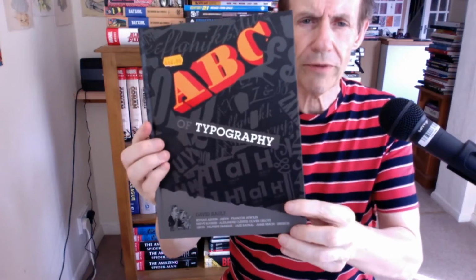This is a book review of ABC Typography. It's a graphic novel about type. How unusual is that? Now it's from Self-Made Hero, and it's an absolutely beautiful book. I love these sort of books, that don't seem to get much publicity, but are just perfect books.